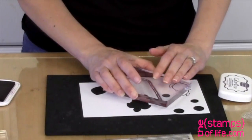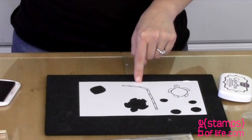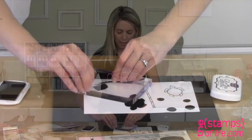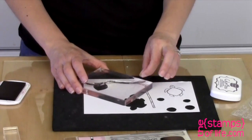Got to find some room on my scratch paper here. You can see I was playing with my sea turtle dies, but now I have a bendy straw this way, and I can go that way, or I can go this way, or I can go any way I want. I can even, if I want to, make a fun one where they curve. You know those kind that kind of curve a little? Because clear stamps can curve. Oh, let's just make it really curve.